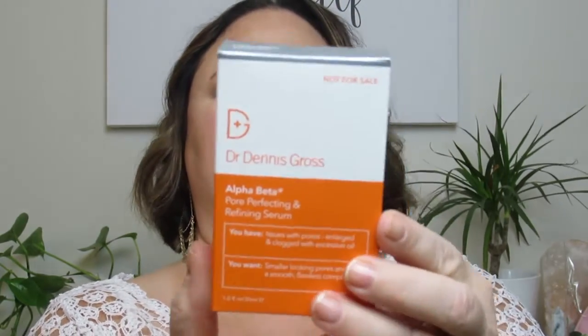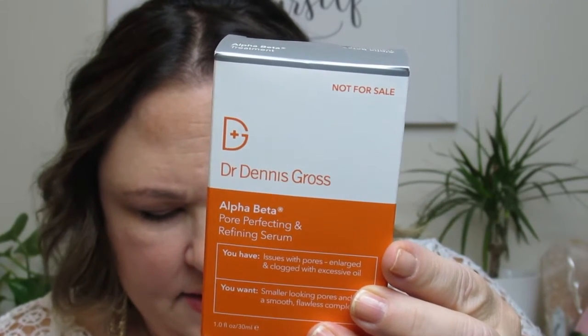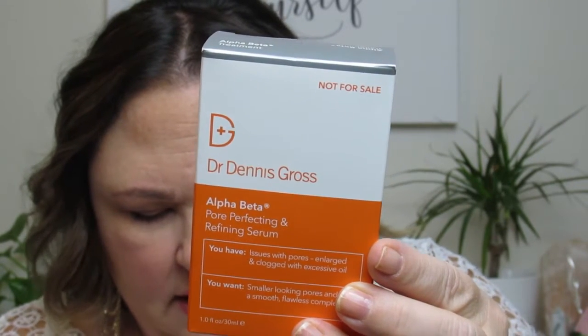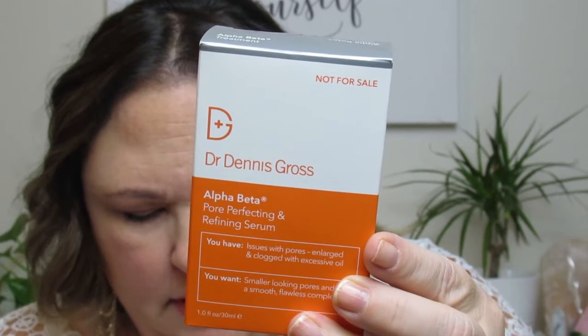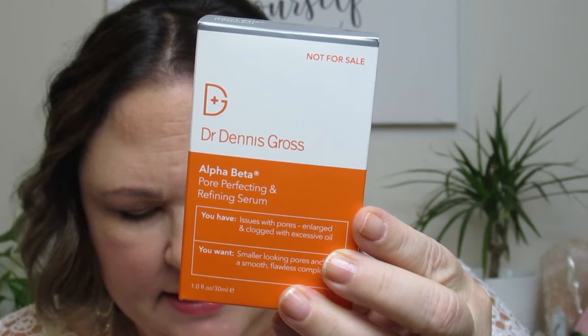And next on the list here, I have Dennis Gross Alpha Beta Pore Perfecting Refining Serum. Pore Perfecting and Refining Serum. And it's supposed to dissolve waxy buildup and flush away impurities.